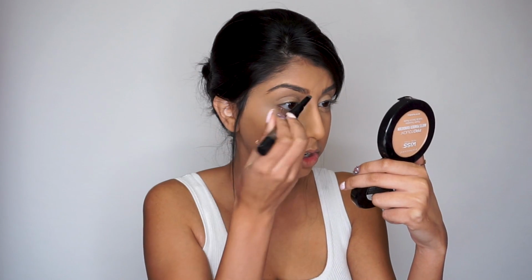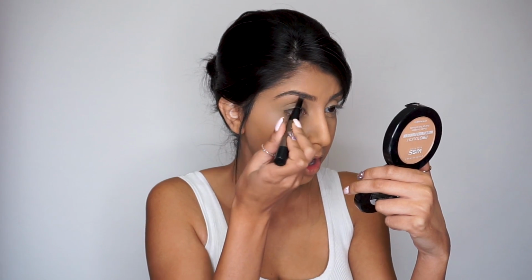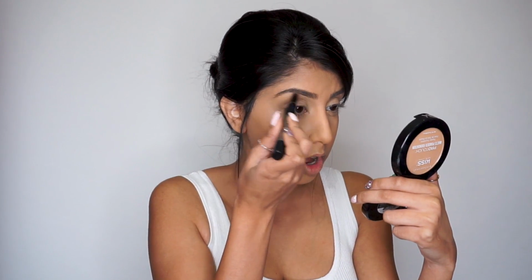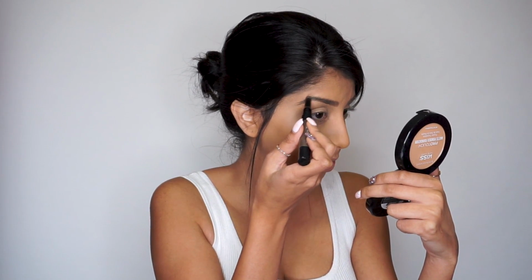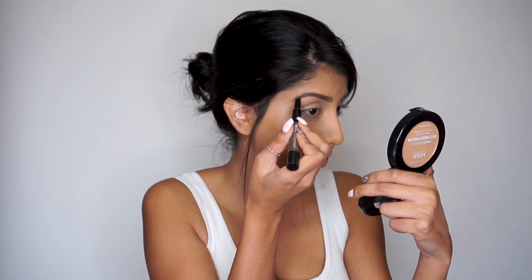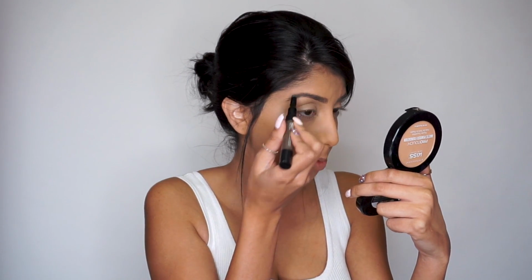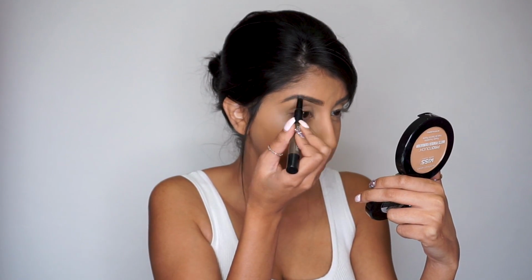So in that picture, her brows look pretty natural. They look a little bit more feathered. So what I'm gonna do with this brow pencil is I'm just gonna draw light strokes just to fill in the empty gaps. I'm not going to heavily fill it in and define my brow, just because I want that natural look she has as well.